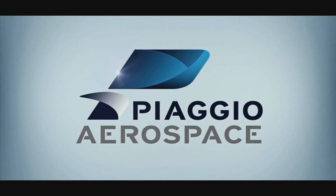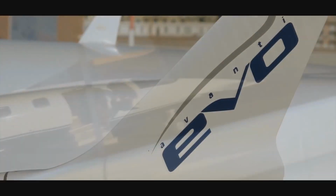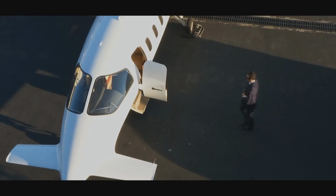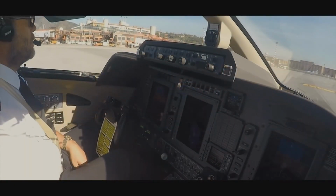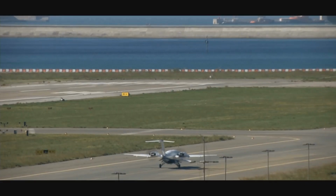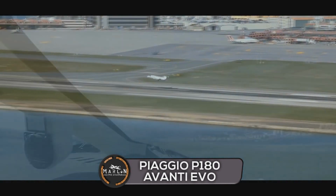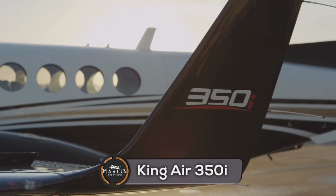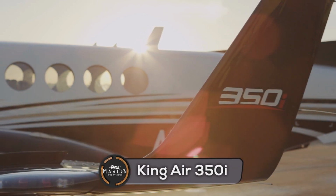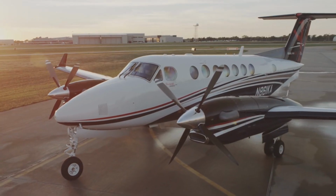Today we're going to be taking a look at two very interesting aircraft and then comparing them. This will be our first comparison video where we compare a counter-rotating turboprop plane to a regular twin-engine plane. Our first aircraft is the Piaggio P180 Avanti EVO, which is one of the newest variants of the Piaggio P180 aircraft. Next is the Beechcraft King Air 350i, which is one of the newer variants of the proven successful King Air aircraft.